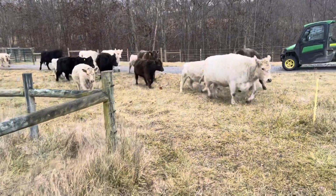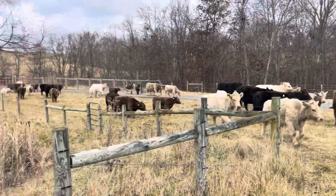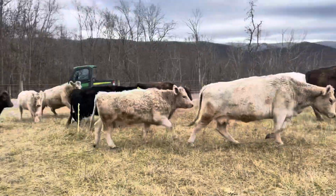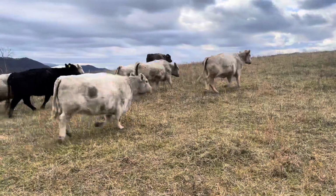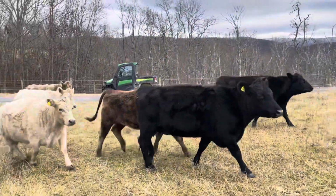Here they come. We moved them across the road. They were over on that side, and now they're over here. We got some excellent stockpile over here, folks. Look at them. Happy cattle. Really happy cows.